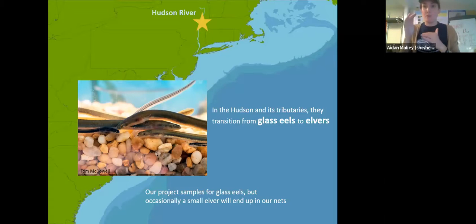So if you think of a food web, where your cow eats your grass and then we eat the cow, that's a short food web. But eels are part of a food web where when they're little, everybody eats them. But when they're bigger, they eat everybody else. So they're really important because they fill in at a lot of different levels, and that makes them really important to the ecosystems in which they live in.